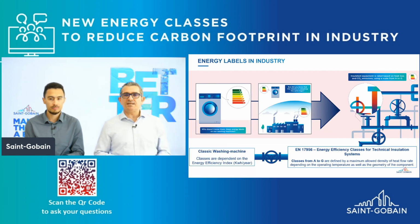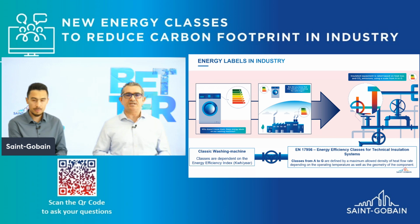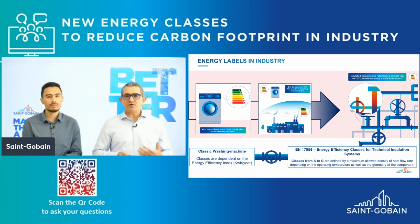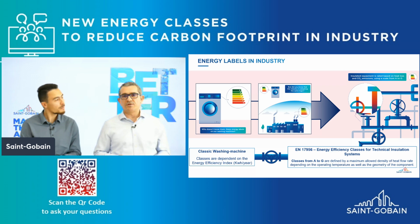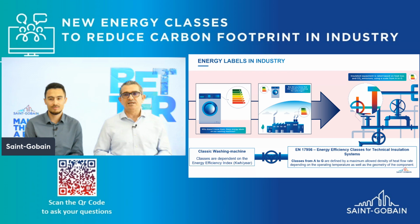Okay, similar to energy labels in household appliances, the industry is introducing A to G labeling. This standard provides a uniform method for classifying the energy efficiency of the insulation system, mainly focusing on resource efficiency. It defines a classification method for technical insulation systems where the energy efficiency class specifies the maximum permissible heat flow rate. This heat flow rate is based on the operation temperature of the elements and their geometric shape.